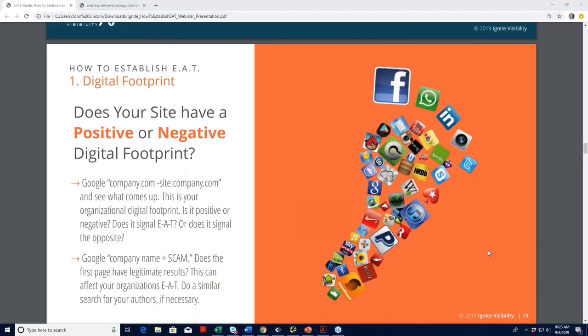Cool. So the first thing you want to do is take a look at your digital footprint. Does your site have a positive or negative digital footprint? So put into Google your domain name with a minus or dash, site colon, and then your domain name again. What that's going to do is pull up all the results that have to do with your domain, but not including your domain. So you're going to see maybe things like your social profiles, recent articles posted about you.